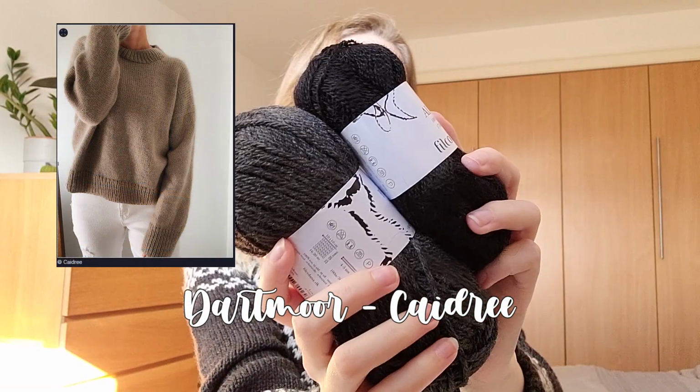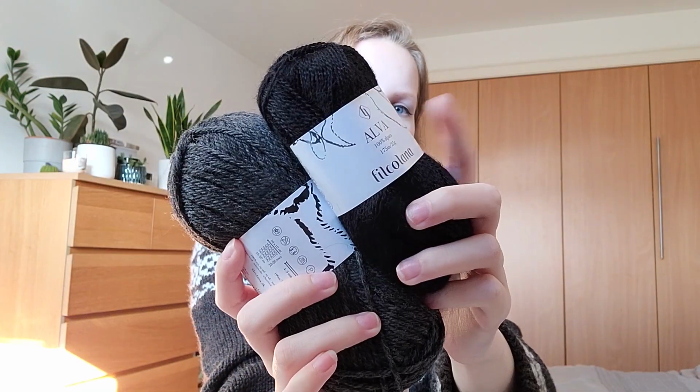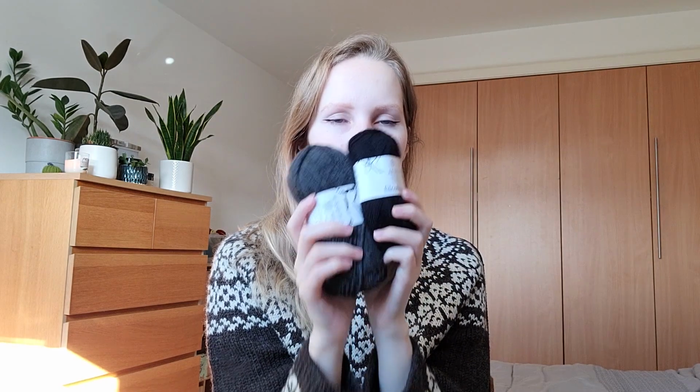So I've got Filcolana Peruvian Highland wool in charcoal and Filcolana Alva in black. I'm going to be holding these together to get some kind of depth and a bit more interest than just plain black, although I probably still will be on the hunt for a plain black sweater once I find an appropriate pattern. But I think it'll be interesting to hold those two together.